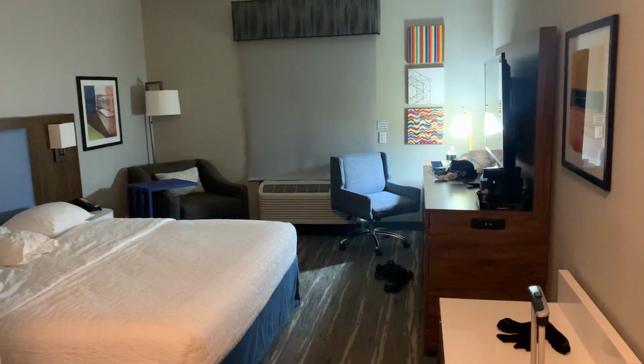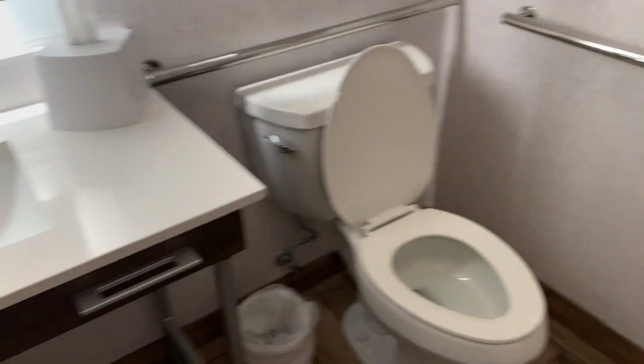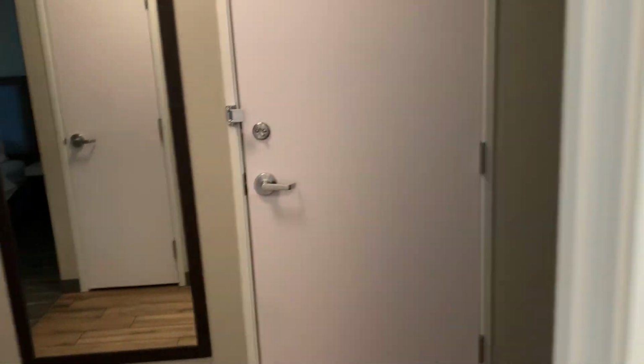Alright, just a quick room tour. Hilton Inn, I think I said, no, Hampton Inn. I said Hilton in the pizza review. Alright, pretty standard. It is me booking these accessible rooms, by the way. That's the option I get on my Capital One card. Kind of strange.